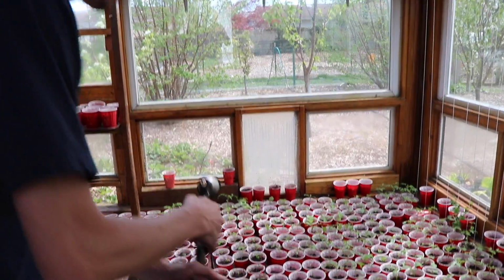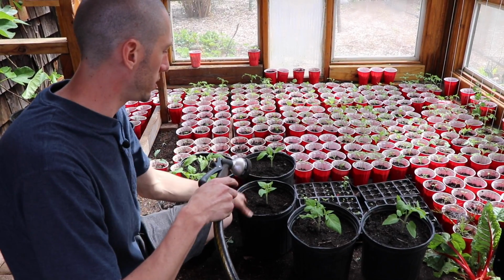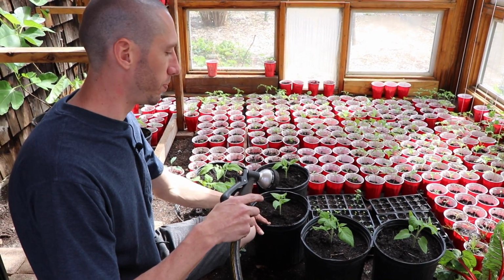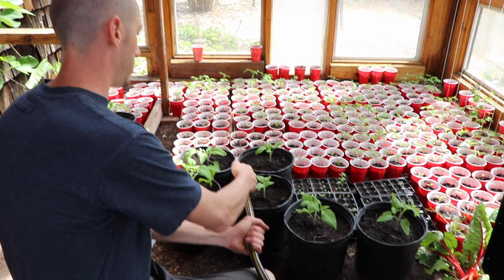Now I'm gonna water the ones that I just planted. We've got a Soldaki right here and 2 pink Brandywines. One thing to note is definitely make sure you label these as you transplant to a different one. And these are ones I did the other day, a couple Soldakis, a few over there. I'll just get these all watered.